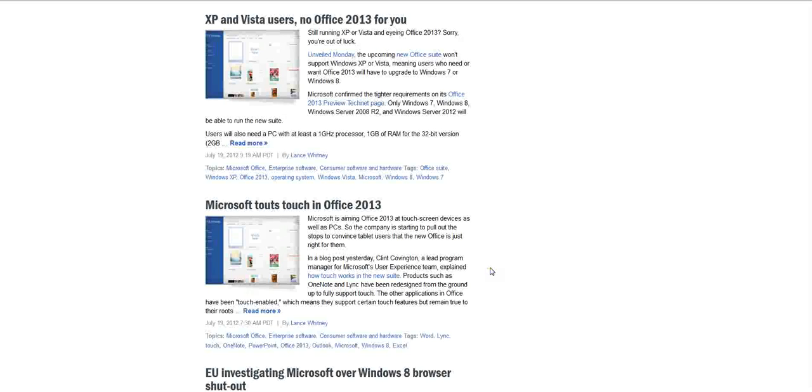That's very interesting, though, because that means the colleges and stuff are all going to be trying to switch to Office 13. They're not going to be switching right away because they're going to have to upgrade all of their computers on their whole campus to at least Windows 7. That's not going to be too good.